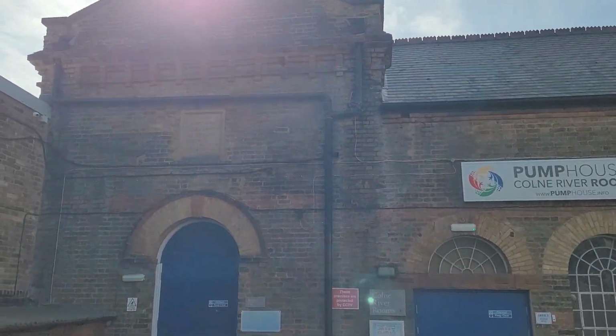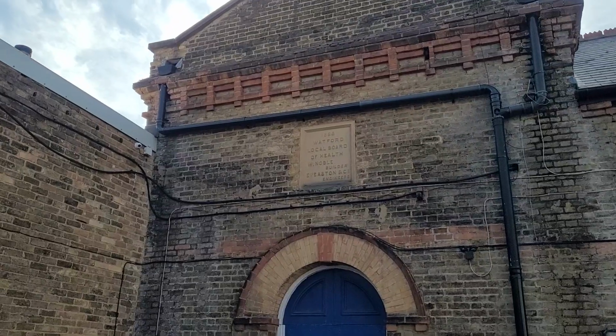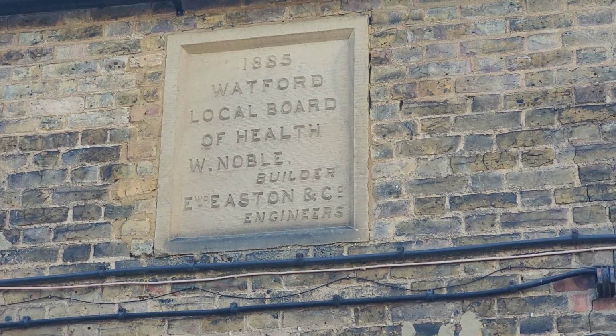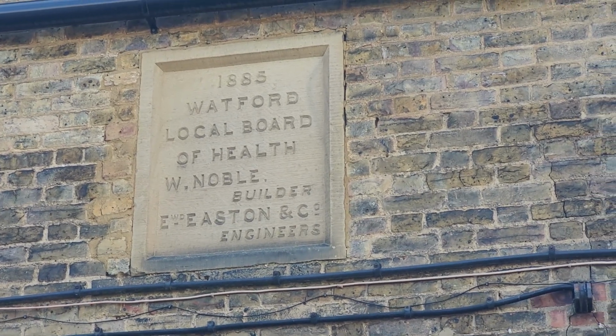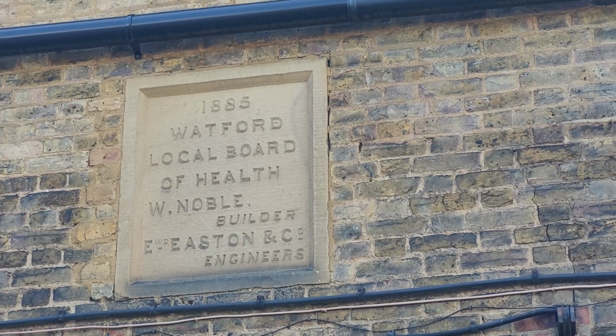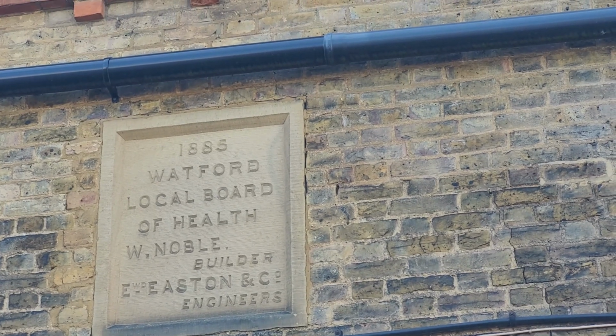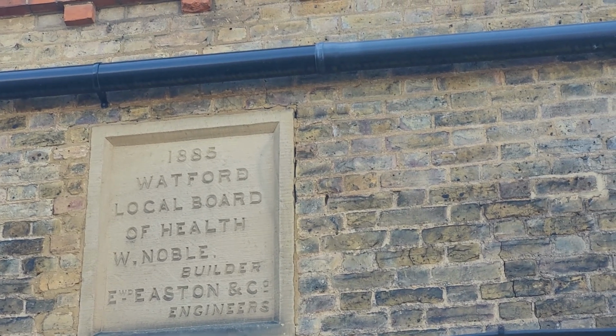You'll be able to see it because it says, and I'll do a close-up of it. 1885, Watford Local Board of Health. The builder was W. Noble, and the engineers who designed it were Edward Easton and Company Engineers. Lovely.